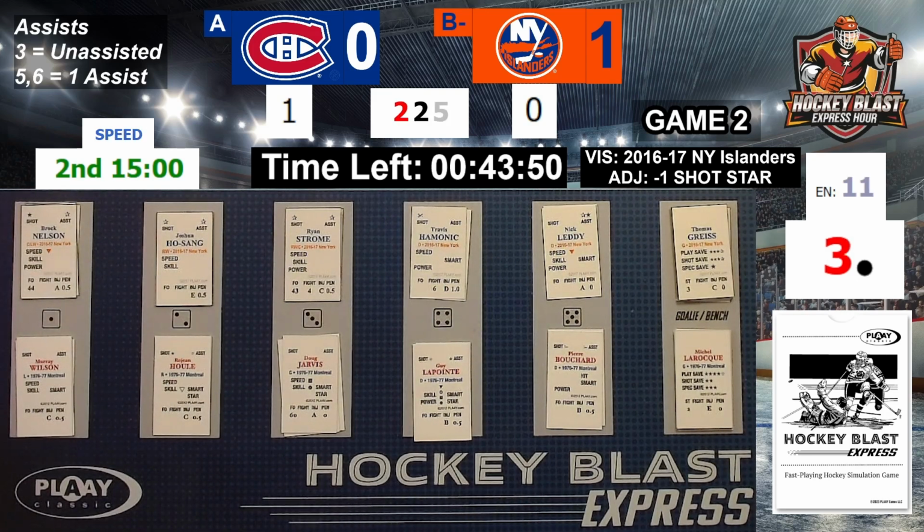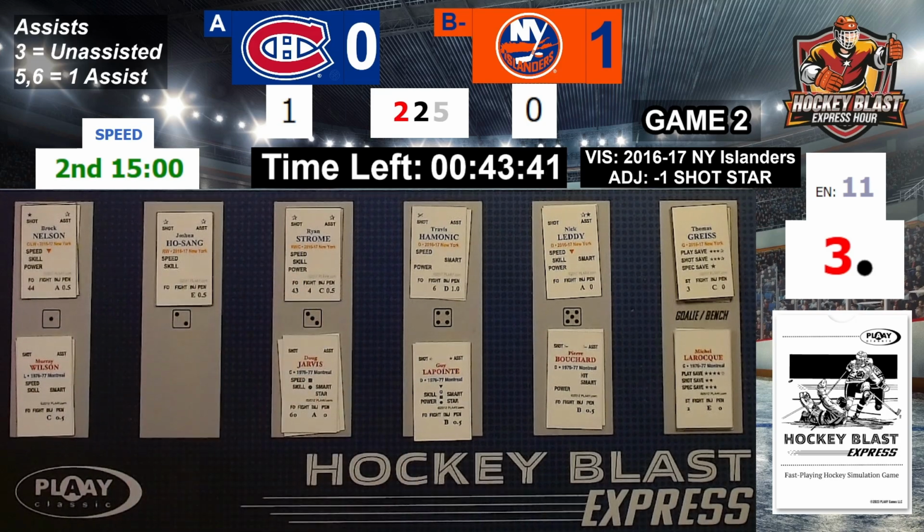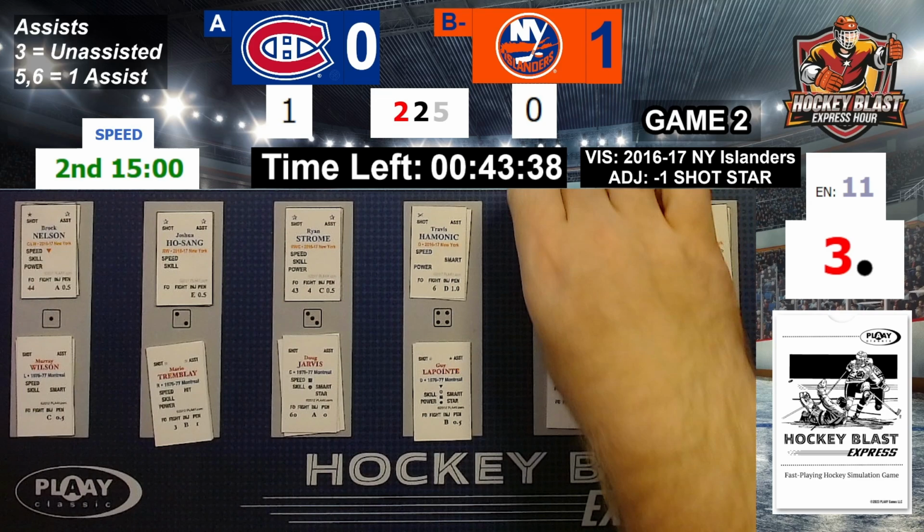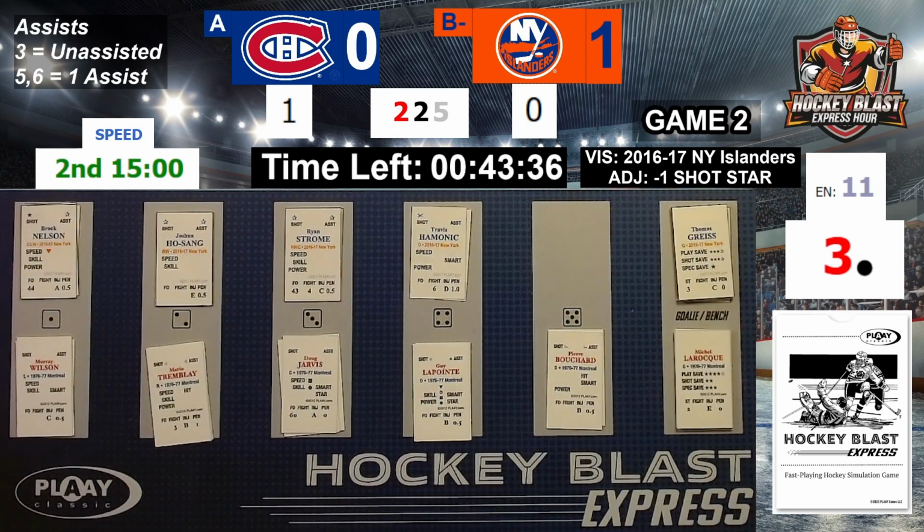Quality check between players 2 and 5. That is Rajan Hole and Nick Leddy. We're looking for the quality of speed. Both Hole and Leddy have speed, and that is going to be it for this segment. And we will move on to the next one.